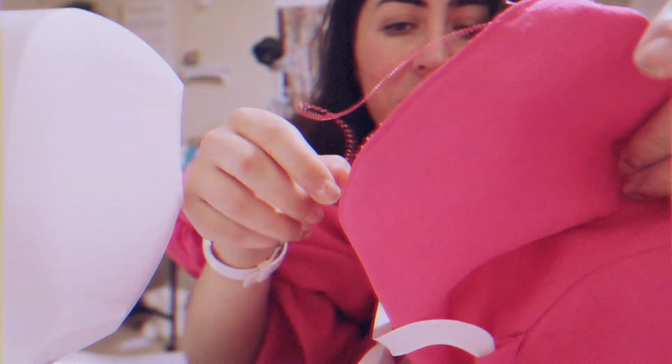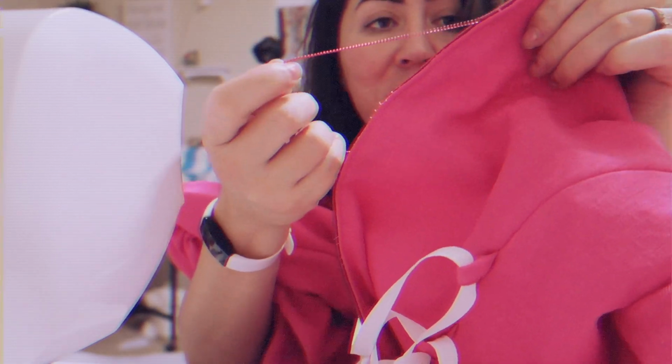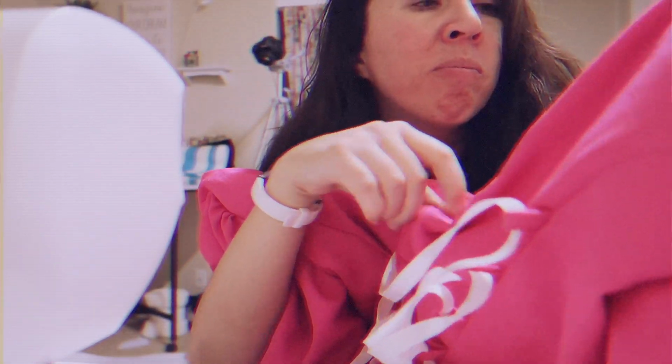That's the zipper. This is what I get for using an old zipper. It's gone. It's donezo. All that sewing and hard work.